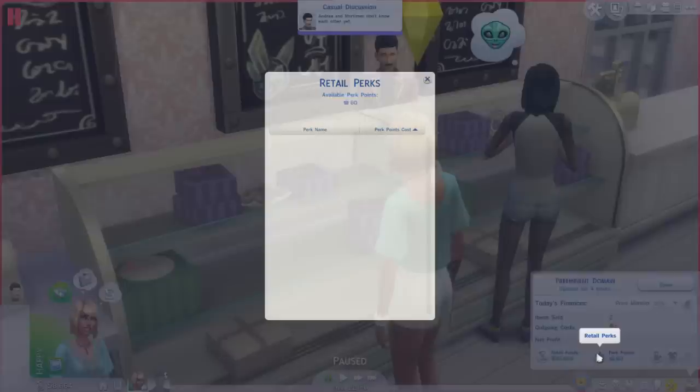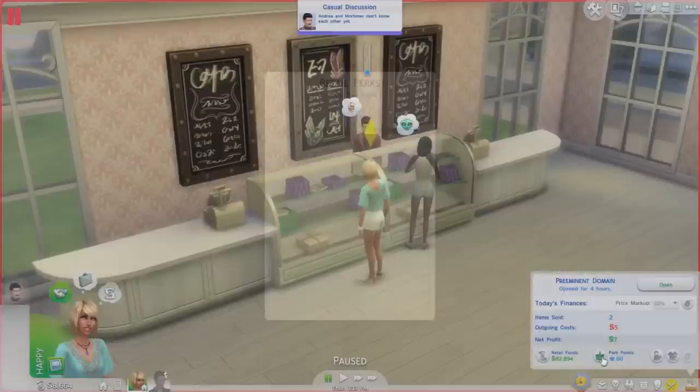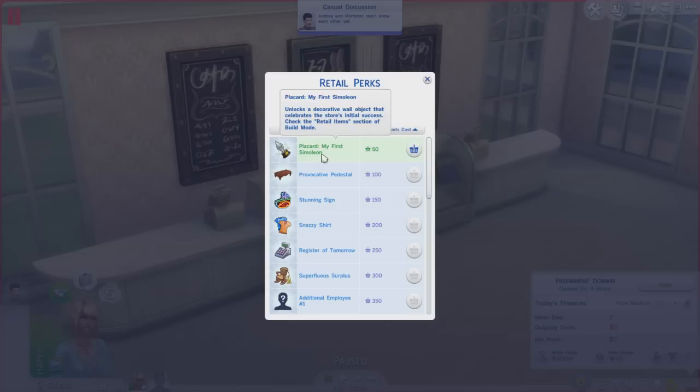And then here we go. So we have retail perks. I think you get them just by working, you know, by talking to customers or selling them stuff. And with those, you can buy these little perks that will help you out. So the first one we actually can get is this one that says, my first simoleon. It says, unlocks a decorative wall object that celebrates the store's initial success. So we can go ahead and redeem this for 50, what are they called, perk points.